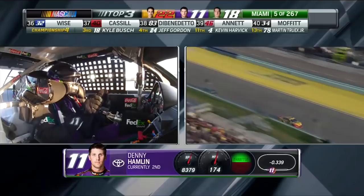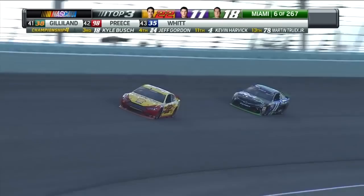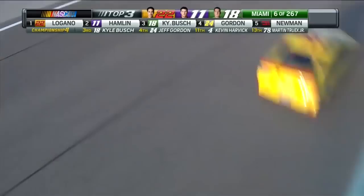We talked about the potential sun. Look at Denny Hamlin's very unique visor setup on his helmet. He has a visor that protects his eyes from the dust, but then he also has that sunshade just above it. Top two separating themselves. Kyle Busch runs third. Kyle Busch almost a second and a half back from these two.